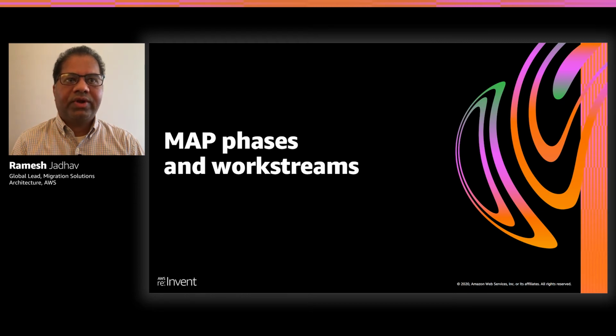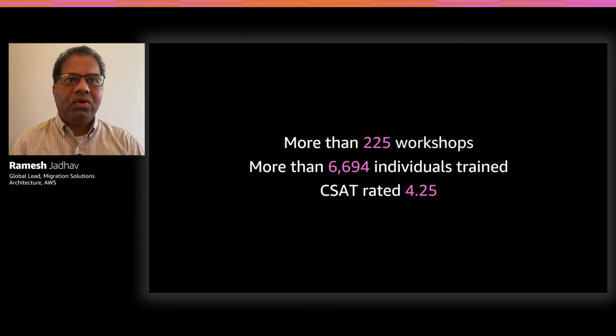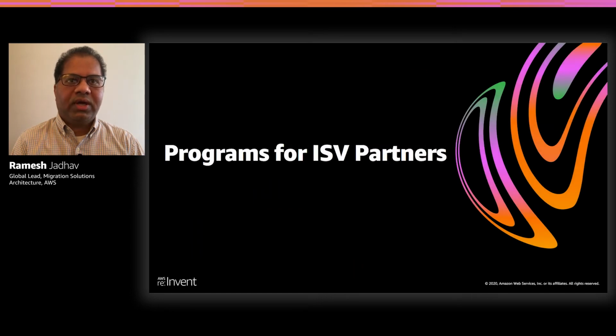These tracks are focused on training partners' technical resources on MAP work streams for creating a business case, mobilizing migrations, and delivering on migration and modernization projects. We have put these tracks in a particular order per 3 phases to deliver the outcome we are expecting as a part of customers' migration and modernization journey. As of this month, we delivered over 200 MAP 2.0 specific workshops, trained over 6,600 individuals from APN partner resources with average 4.25 CSAT. Now let's deep dive into programs for independent software vendors, ISVs, our AWS Technology Partners.